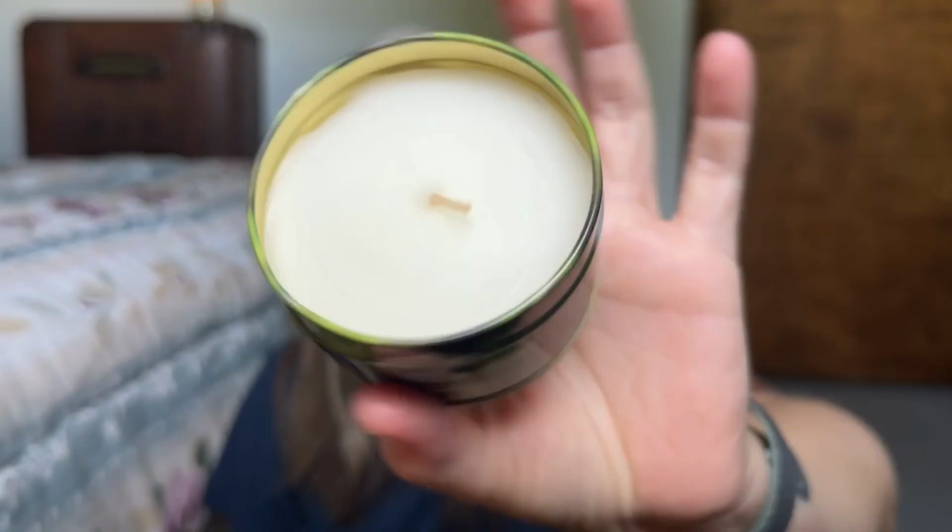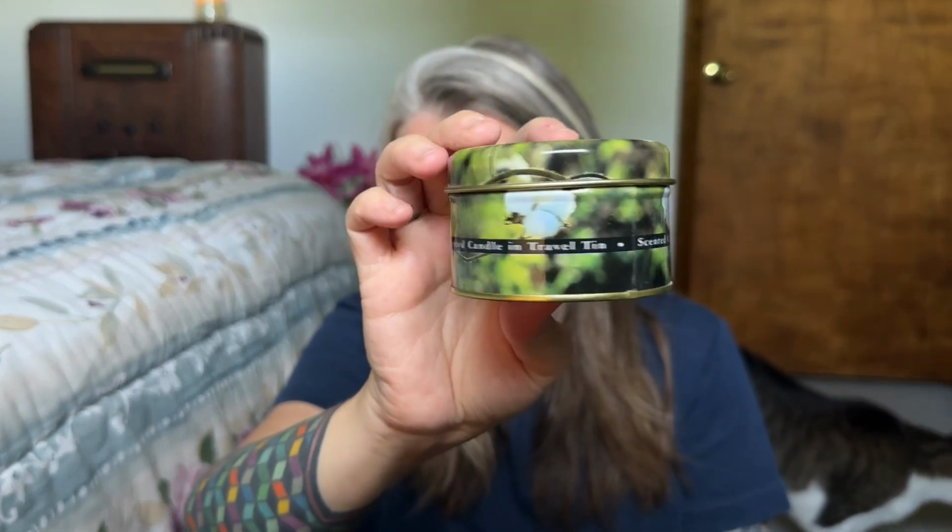I'm not sure what the fragrance is. There's no scent notes here, but this doesn't smell like a cotton fragrance to me. It smells kind of like an old lady face powder or soap. So interesting. It's floral and it's got a freshness to it, but I wouldn't associate it with cotton. It doesn't smell like laundry, which I was kind of hoping for. So that one is just a small tin. Never burned into that one.